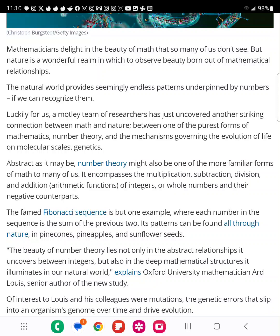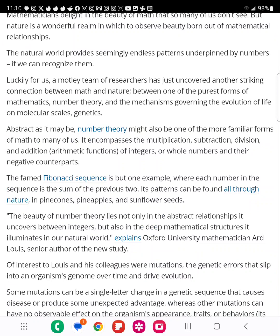arithmetic functions of integers, whole numbers and their negative counterparts. The famed Fibonacci sequence is but one example, where each number in the sequence is the sum of the previous two. Its patterns can be found all through nature, in pine cones, pineapples, and sunflower seeds.